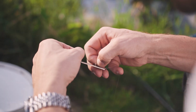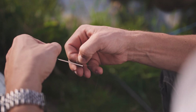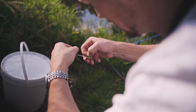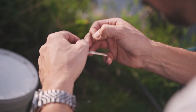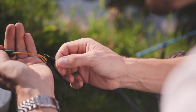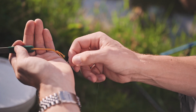Sharpening hooks is always a good idea, especially when you've fished it for a while. You simply take a diamond file and sharpen it. Don't go that way, always go to the hook point. It doesn't need to be perfect, but when you take the hook it should at a certain point get into your skin, so this one does it quite well, sharp enough.